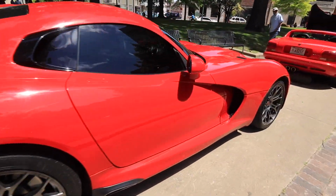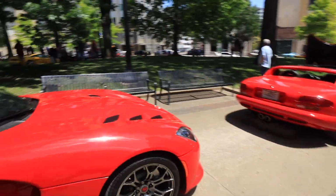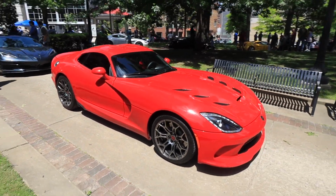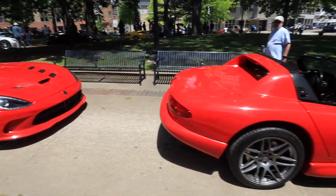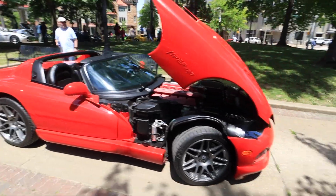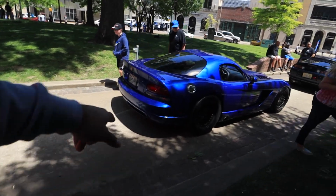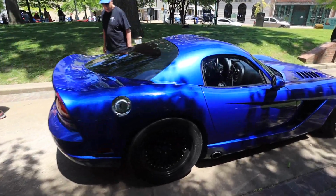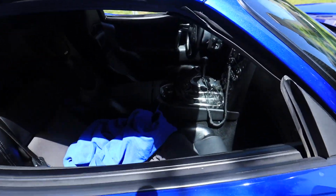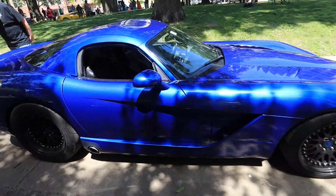Another Viper. We had 3 Vipers. Oh, I missed the GT taking off. It's all good. Newer Viper. Older Viper. My boy Scott, his Viper. I didn't know he had forged carbon on his dash. All right, my boy.